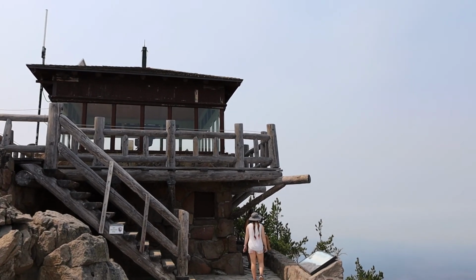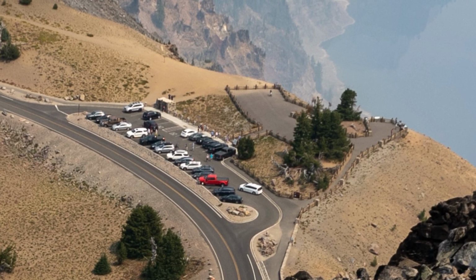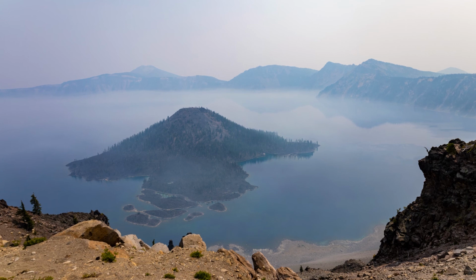Yeah, so you actually park at the Watchman Overlook parking lot, and that's at 7,600 feet. And then you climb about 400 feet up to the tower. Although the tower was closed when we got there, there's still a lot of cool places to overlook. Yeah, and the parking at the trailhead looks right down onto Wizard Island.